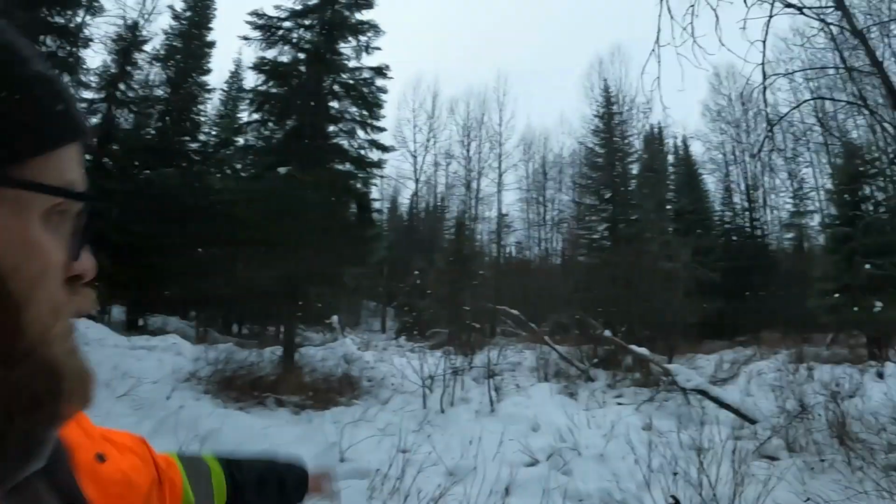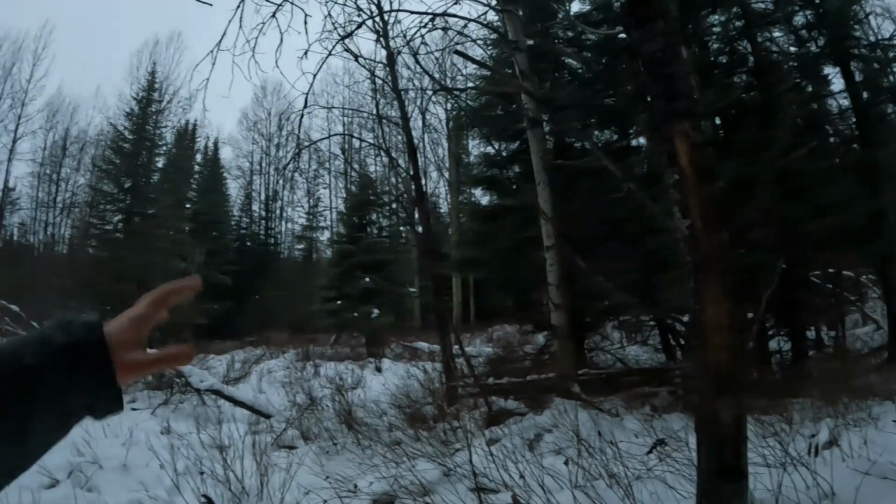I hope it's a hand crew if they do it, or smaller equipment, because it'd be a real shame to make a big mess. But that's a catch-22. A little bit of devastation by equipment or mass devastation via wildfire, and be in the proximity of the old homestead. Well, I'd choose the equipment any day.